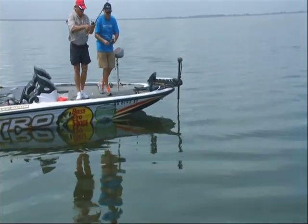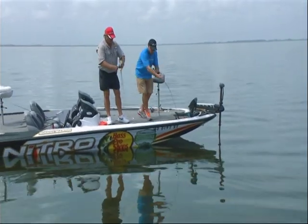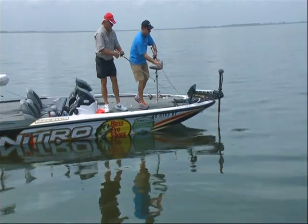Now, how were you retrieving that one? I was fishing it really fast. Really fast? I killed it, though. I mean, I was jerking it really hard, but I killed it for just a second. And he just about took the rod away from me.